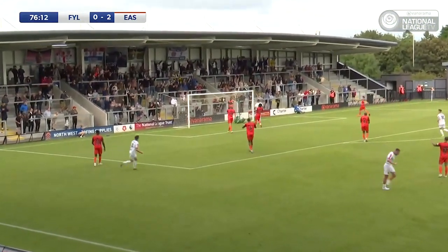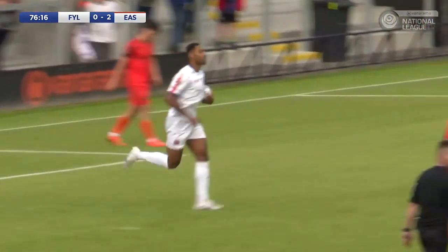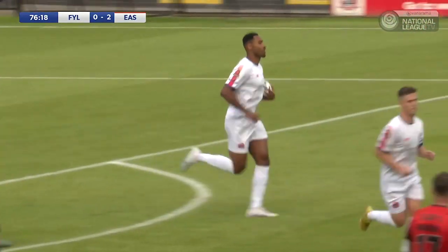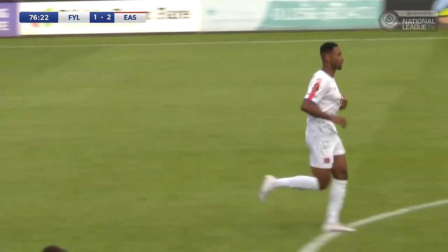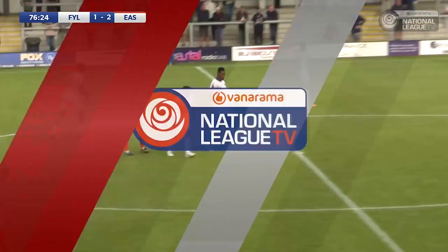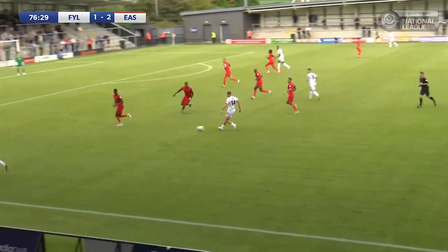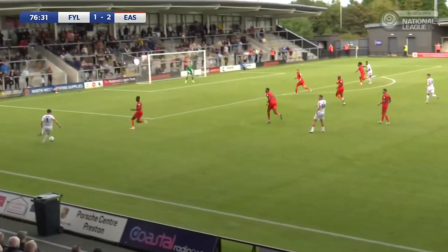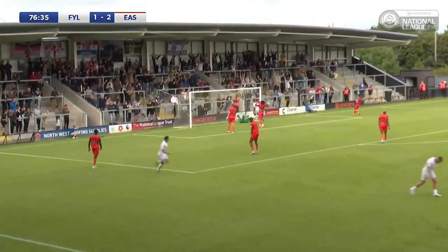It's a lofted ball in. It's in! It's in! It's an own goal! Fylde have themselves a goal. It's an own goal from Trent Rendall. Fylde are back in this game with 14 minutes to go. They came down the left hand side. It was a ball into the box from Luke Condon. Golden Mateo was attacking it, and all that Rendall could do was knock the ball into his own net. Fylde are back in this game and have an opportunity with 15 minutes to go.